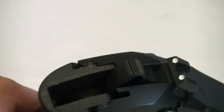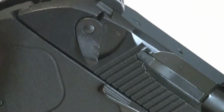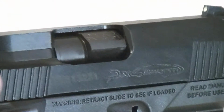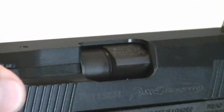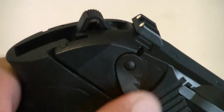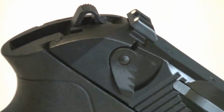And it's also ambi. It's on both sides. You can take it off and put it to one side if you want. This has the rotating barrel. As you can see, it rotates and locks. They say it helps with recoil and accuracy. Pretty good features on that one.